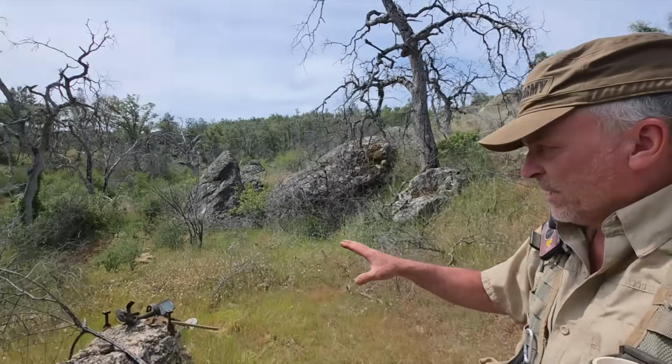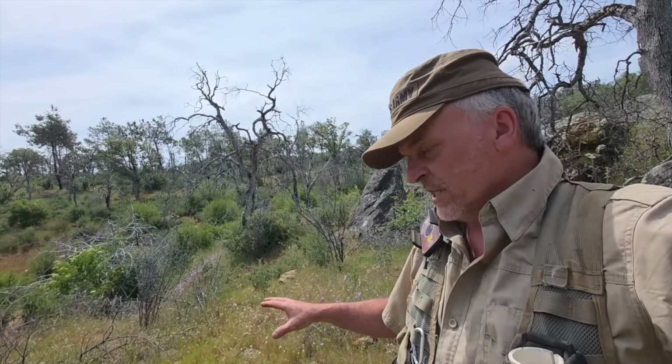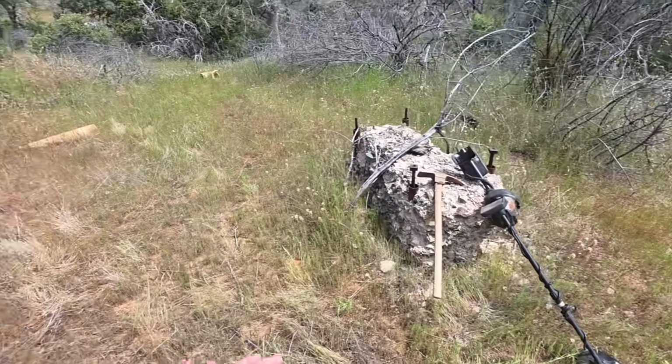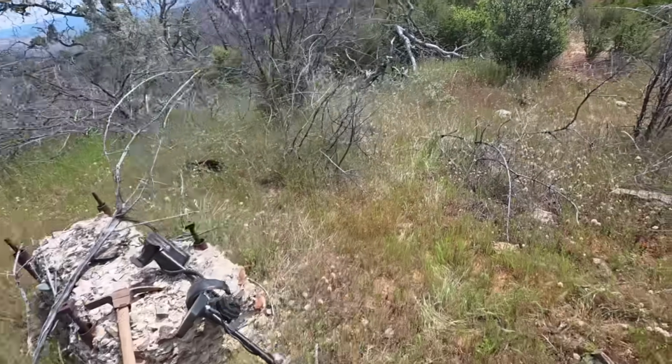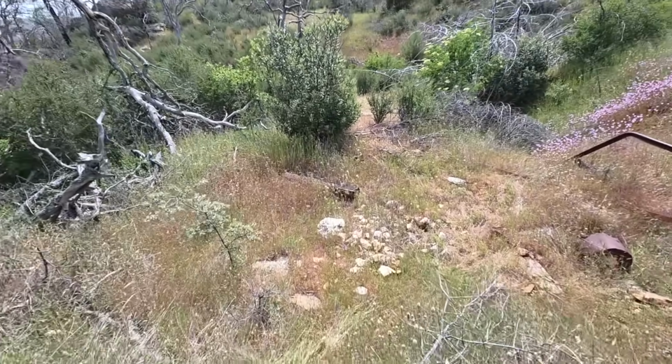So I wanted to show you guys a little mining operation. This is one of the mines that was originally mined on this claim. There's not much left, but I'm going to show it to you. Kind of hard to make out, but there's a flat area here, and they got this concrete. But if we go down the hill, it gets interesting, at least to me.